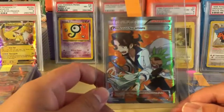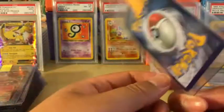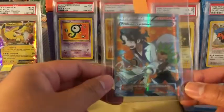Now we got Professor Sycamore. Very clean card, full art, very nice from Steam Siege. As you guys can see, no edge wear, no whiting, no corner damage. This one should come back PSA 10.